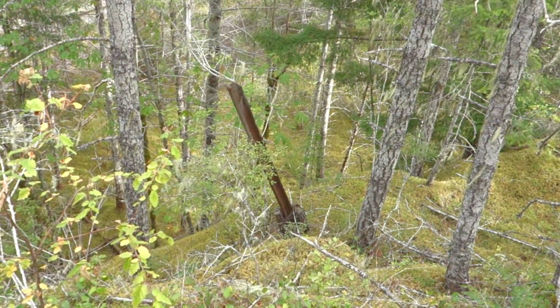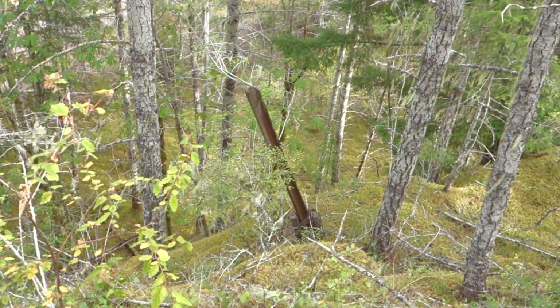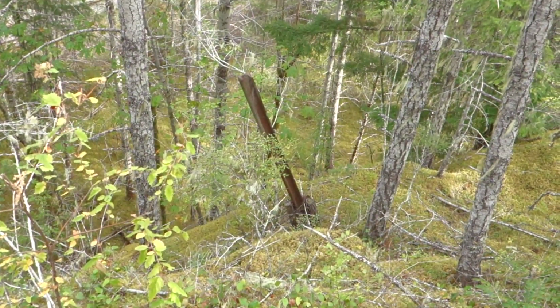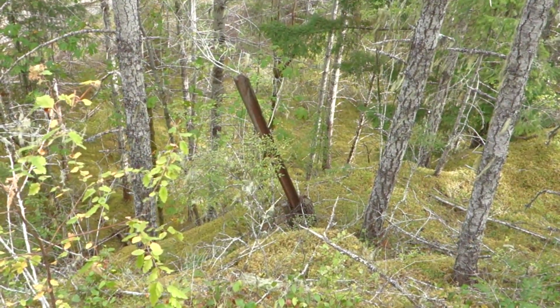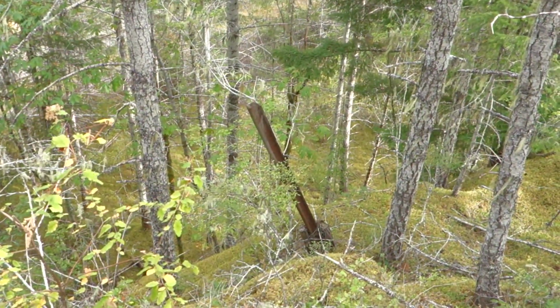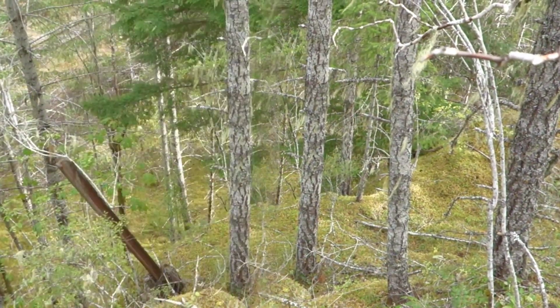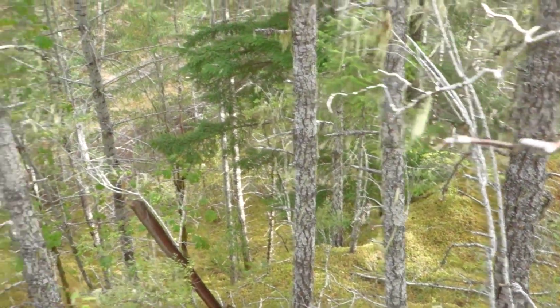This is high up where I am, and where that rail is also top of a cliff above the old grade. So why it got up there, I have no idea. But this is interesting being here amongst old history at former trestle site.